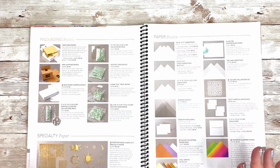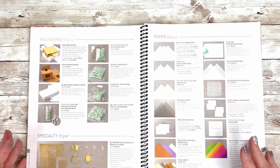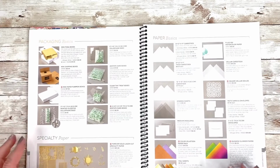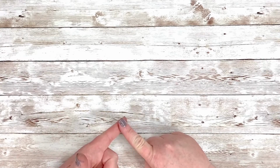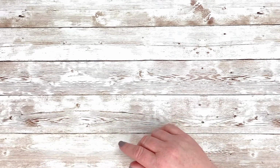Some people think that these are a second-rate product. That is nothing like the truth. These are great quality items. As I've told you before, I am a stationery snob, and these totally meet my specs. These are great if you need to do a lot of cards in a hurry. If you're traveling and you want to make a lot of cards, these are a great portable thing. You could do these on an airplane.